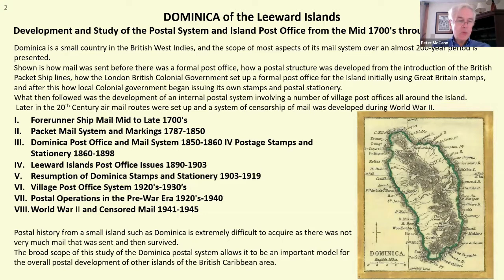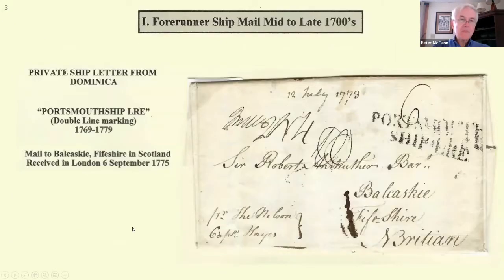So let's go to the very first actual piece of mail. Next slide, number 3. This is actually the very first item in the exhibit. It's a letter mailed on the 12th of July in 1775. You can see the date right at the top of the letter. It looks like a 3, but it's actually a 5. It was sent from Dominica to Fifeshire, in Scotland, and you can see the Portsmouth ship letter arrival mark. So it came into Portsmouth and then went through the British mail system and up to Scotland.